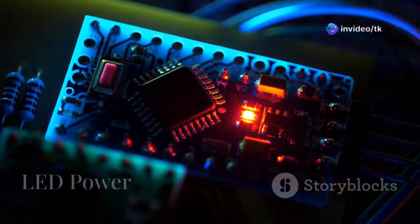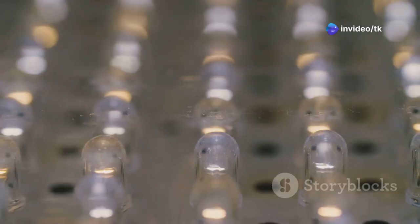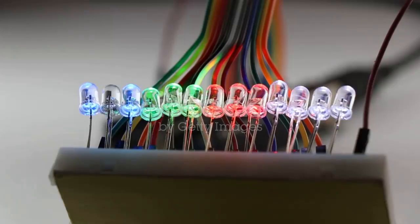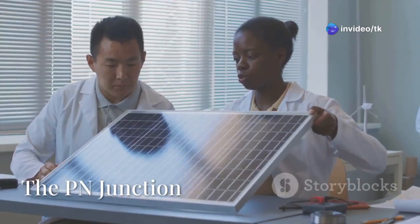So back to the earlier question, can an LED power itself? No. While the LED emits photons, the conversion back into electricity is inefficient. You'd need around 10 LEDs to power one LED. A solar cell is like an LED working in reverse.